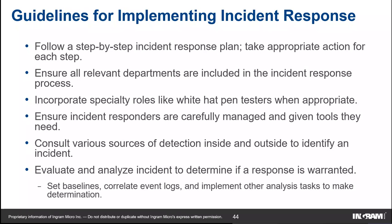Implement specialty roles like a red team and white hat pen testers in your organization, so that they will find out any problems that might occur, any weakness in your environment. You should give them the right tools, because if they do not have the right tools, they will not be able to contain the incident. You need to consult various sources of detection. That is where monitoring comes into play. If you monitor properly, you will be able to identify the incident at an early stage, and you will have the time to contain it.